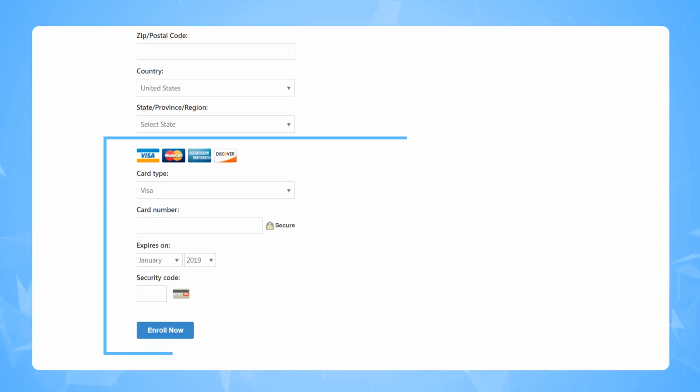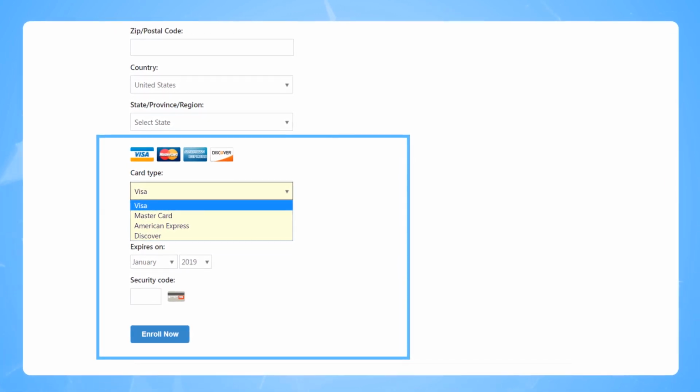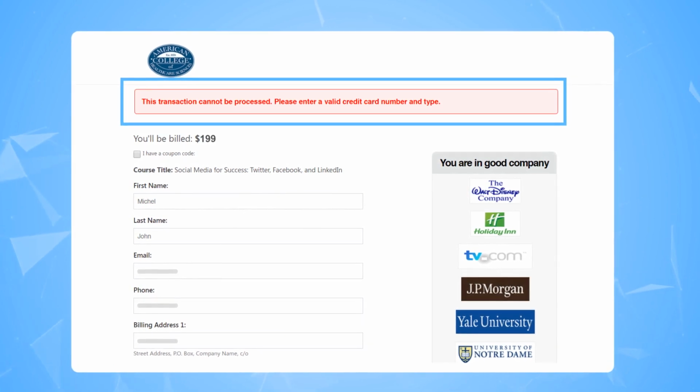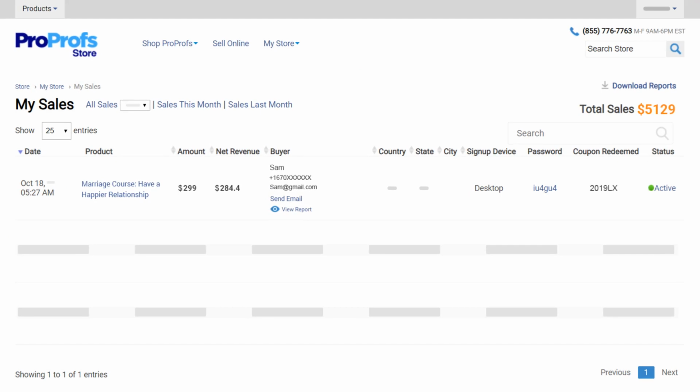We support all major credit cards and have optimized our backend to decrease credit card declines, which ensures you get paid. ProProfs can also handle cryptic payment gateway messages and error codes to ensure the process is smooth for both you and your buyer. As soon as you make a sale, you're instantly notified so you can watch your money grow on your sales dashboard.